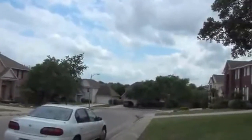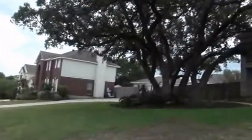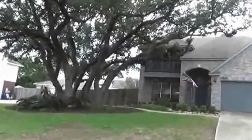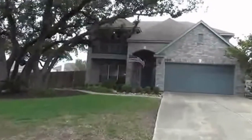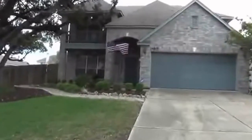A lot of nice big lots here. This house is on almost a quarter acre lot. It's got mature trees in front, nice landscaping. Got upstairs balcony looking out here. This house, let's go inside and take a look. This house is a 4-bedroom, 2.5-bath, roughly 2,204 square feet.